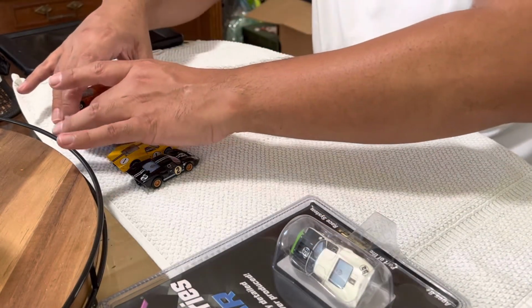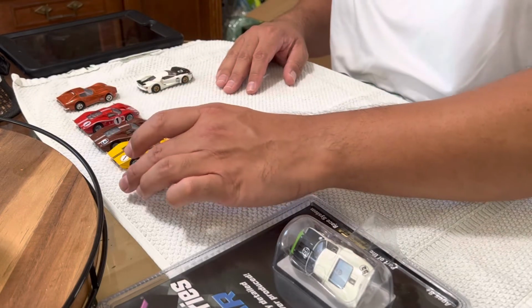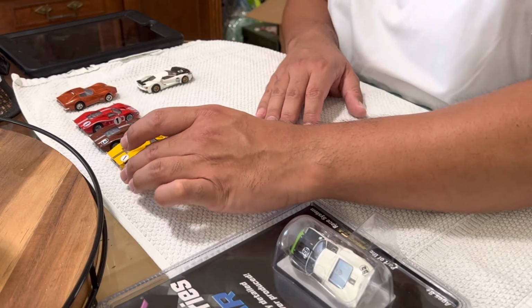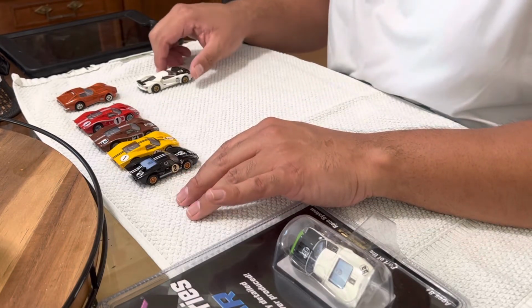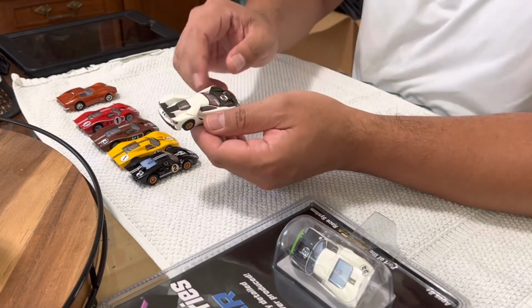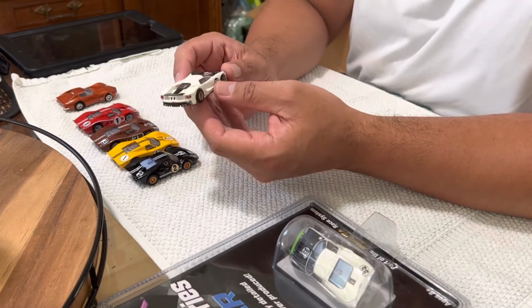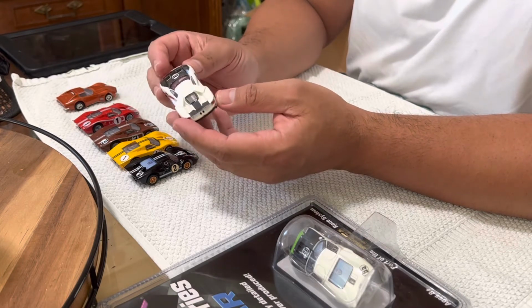But yeah, great lineup so far from AFX on these GTs, the GT40s that they've been doing here. And the modern GT here, usually not a big fan of these.